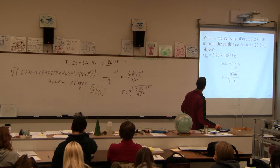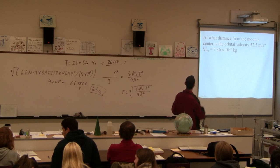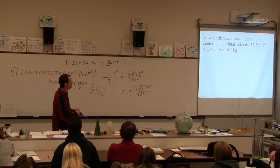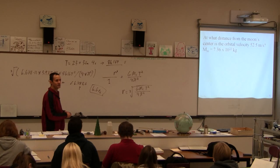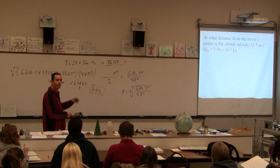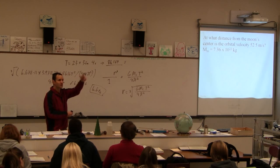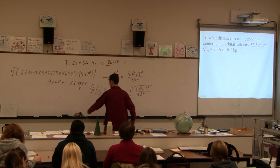Okay, we've already done velocity, so let's try this one. At what distance from the moon's center is the orbital velocity 52.5 meters per second? So which condition do you want to use? The mv squared over r, or the m 4 pi squared r over T squared one? That first one. Yeah, the first one, the mv squared. And you want to solve that for what? What are you going to solve it for?